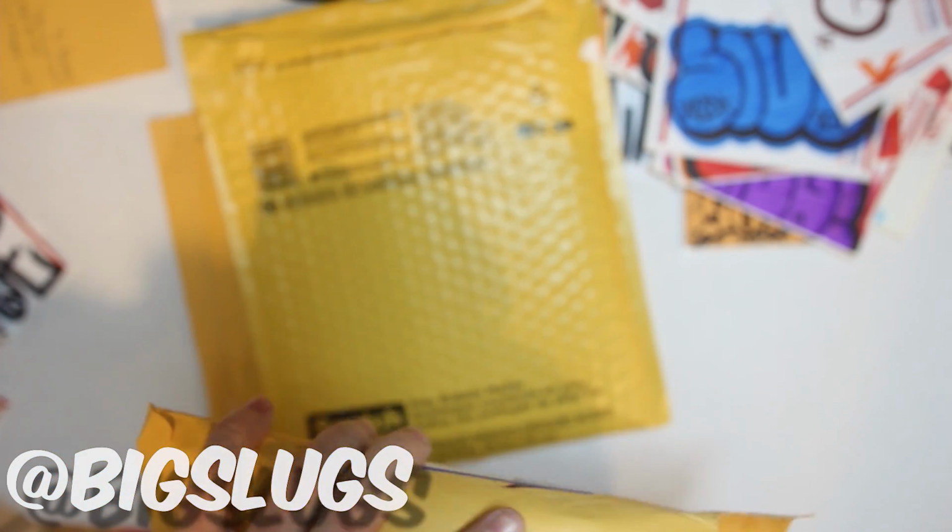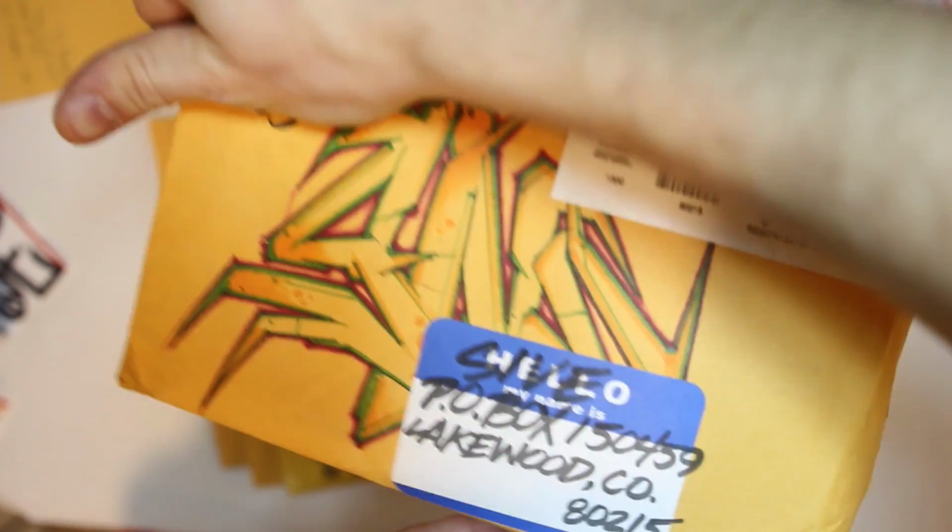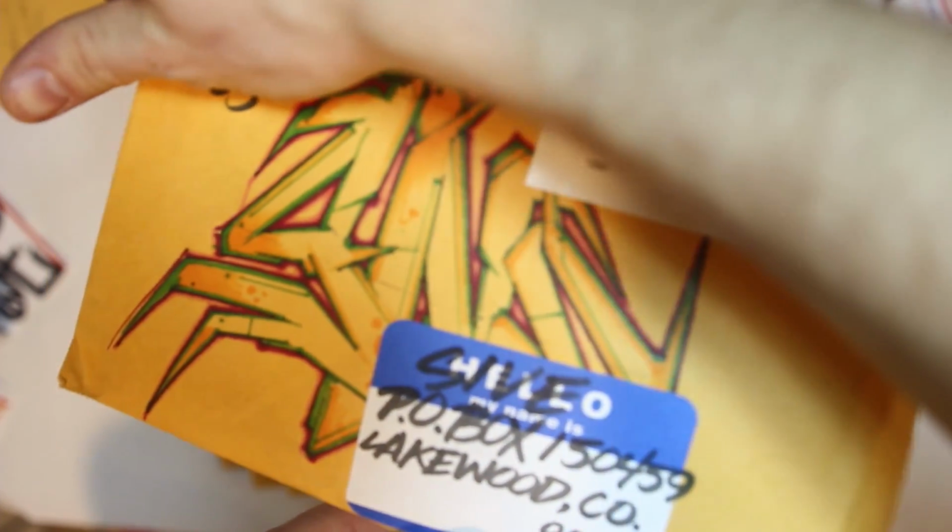So awesome pack from Slugs. Be sure to go check him out if you're interested in hitting up some of his throwy work. Even got some fine artwork on the outside, so looks like we got a heavy pack coming our way.